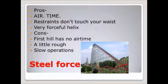Cons. First hill has no airtime. The airtime is just blank. I mean, okay, maybe just the tiniest floater airtime, but it's just nothing. You don't experience anything on that first hill. It's a little rough, especially at the back row. It does have some bad rattle, not like a rattle, but the car's just shaky. And even on a full train, the back row is just slower operations.